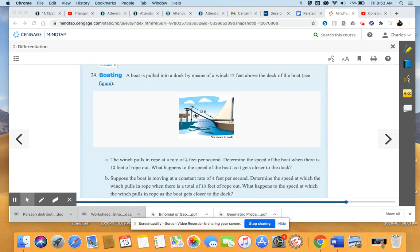This is very similar to the previous problem. We're dealing with a right triangle. Our side lengths of the triangle are changing, so we're going to use the Pythagorean theorem. They tell us that this y is 12 feet, so the y value is going to be constant. They say the winch pulls the rope in at 4 feet per second.